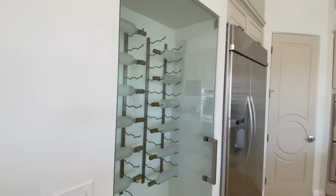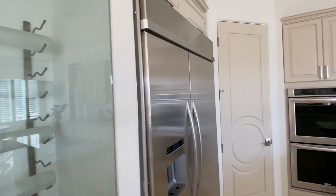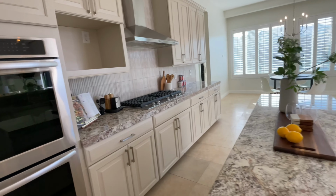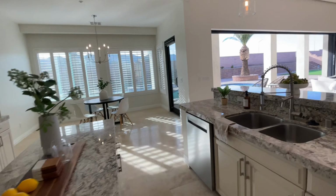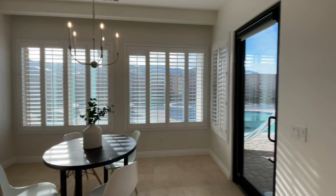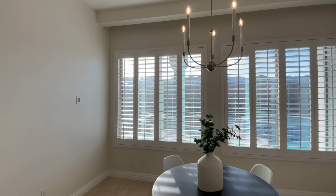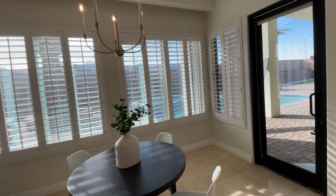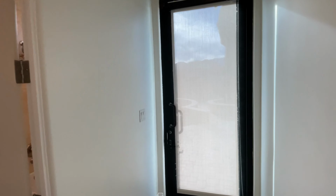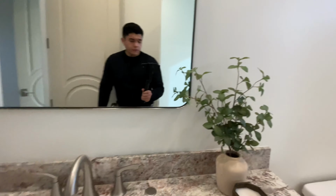We do have a wine cellar. All stainless steel appliances. Breakfast nook with a nice view to your pool and fire pit. You have access to the backyard, and this would be your first bathroom.